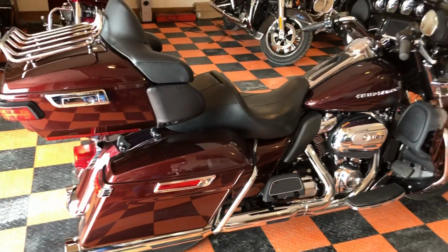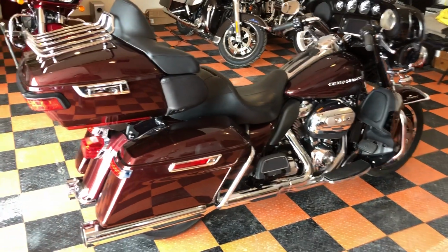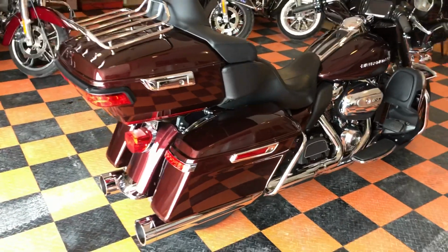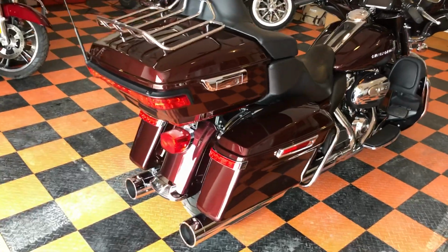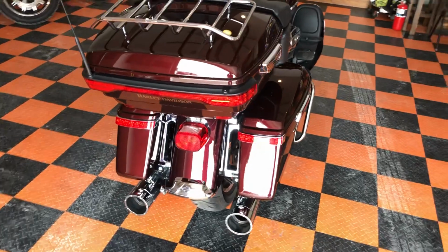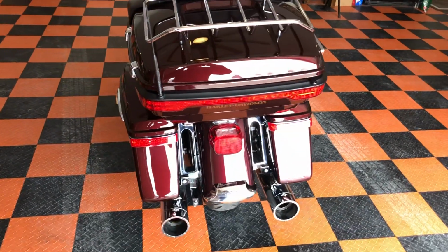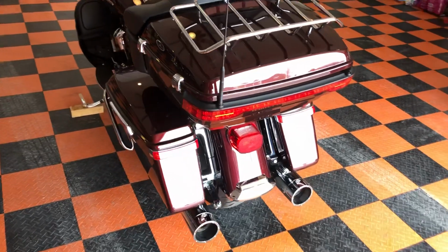The bike is in excellent condition. It has only 4,618 original miles on the odometer. The bike is in excellent condition. Runs very, very well.